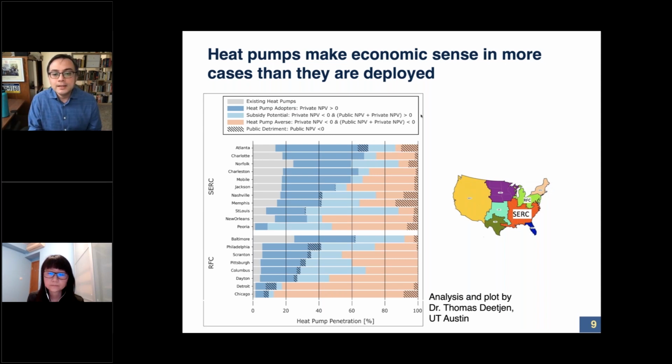disbenefit to society. That is this part here, where the sum of the private benefit and the public benefit is negative, and then you have this hatched space where the public benefit is negative. So the hatched spaces are all places where you increase pollution by switching to heat pumps, and the other colors are places where there may be a public benefit but there's a private loss. And what you see here is that in most cities in both of these regions, you could actually justify a much larger penetration of heat pumps based on the total benefits.